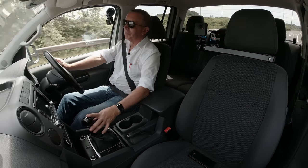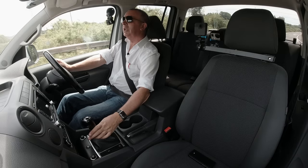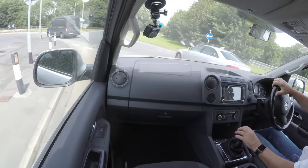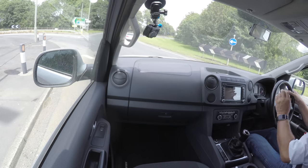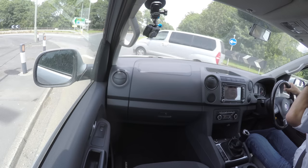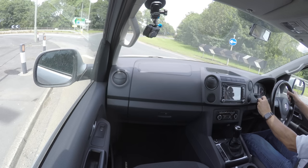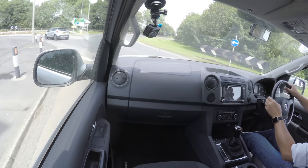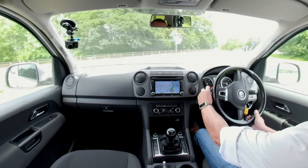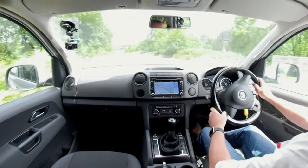Got the roll and lock blind over the load area. It's fully lined with thick plastic anyway, and it's also got a load cover. Let me just see that. So that's right. So that's off. That's cancel. So that's off there.